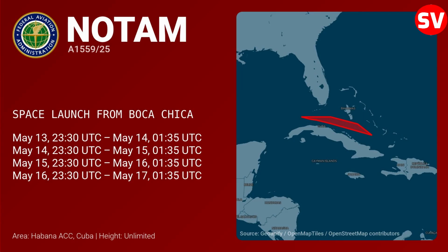The FAA has also updated safety maps, adding zones near Cuba and the Bahamas. That might sound like a bad sign, but really it's just smart planning in case of debris during failure.